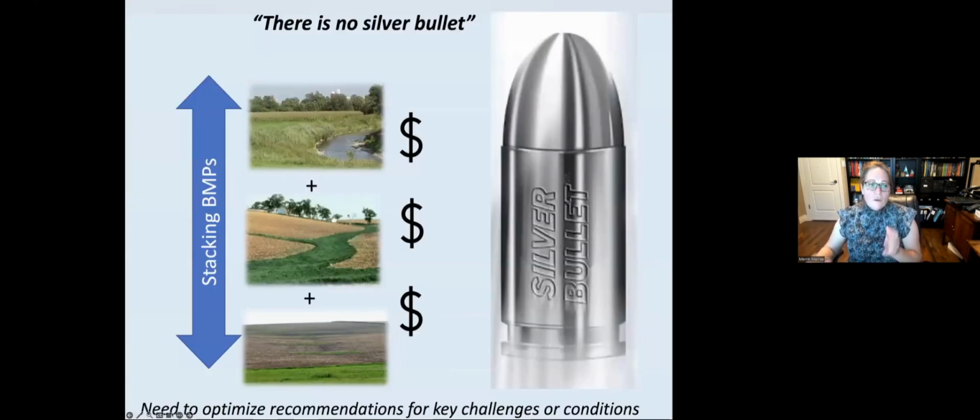We've probably also heard this: we've been told that there is no one silver bullet. We often get asked, what's the one thing that we could do? There is no one silver bullet. And we also know that stacking has been shown to work. Stacking is where you apply multiple conservation practices, each one does a little bit, and together they can do a lot. And I agree that this is true.